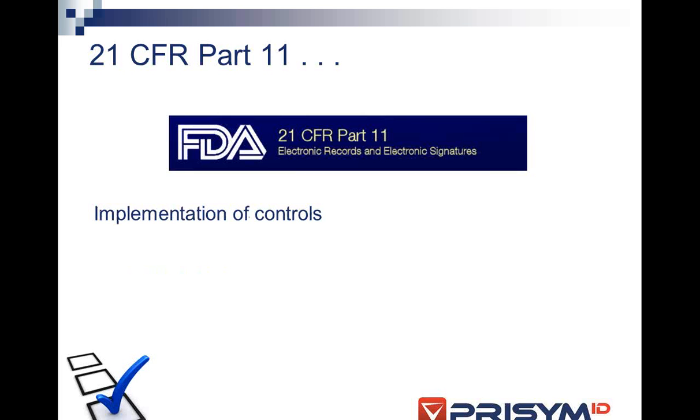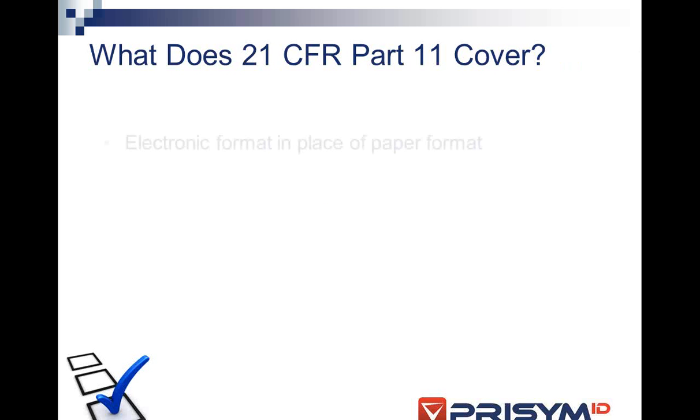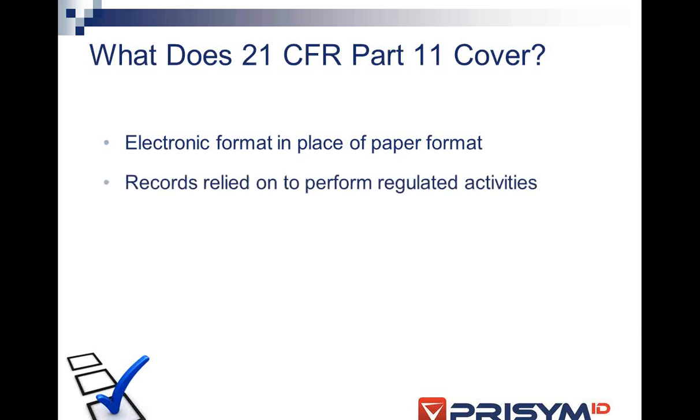Practically speaking, 21 CFR Part 11 requires the implementation of controls, including audits, validation, and documentation for software and systems involved in the processing of data. What do the regulations actually cover? Required records that are maintained in electronic format in place of paper format, required records that are maintained in electronic format in addition to paper format and that are relied on to perform regulated activities, records submitted to FDA in electronic format, and electronic signatures that are intended to be equivalent of handwritten signatures.